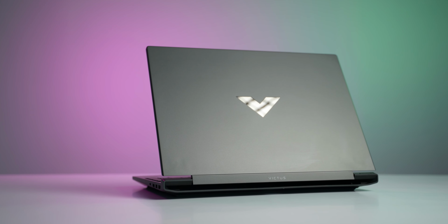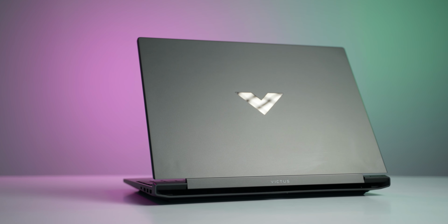So wrapping up this review, if you're in the market looking for an entry-level gaming laptop, then the Victus 15 could actually offer a good value. It can easily run popular AAA titles in medium to low settings, and the laptop also has good thermals to keep the temperatures under control.